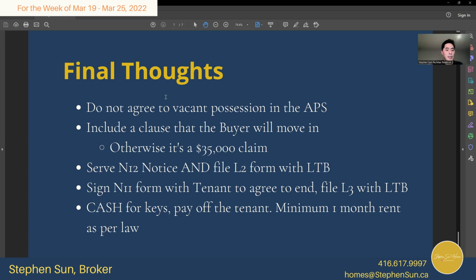If you have a tenant, you can actually cross out, on page 1 of the Agreement of Purchase and Sale at the very bottom, where it says, "Unless otherwise stated, vacant possession is to be provided to the buyer." That sentence, you can actually cross it out so that you're not promising vacant possession. And you should include a clause that the buyer will move in. So the buyer is actually swearing that once this is closed, they are going to move in. So that's a good clause to have.